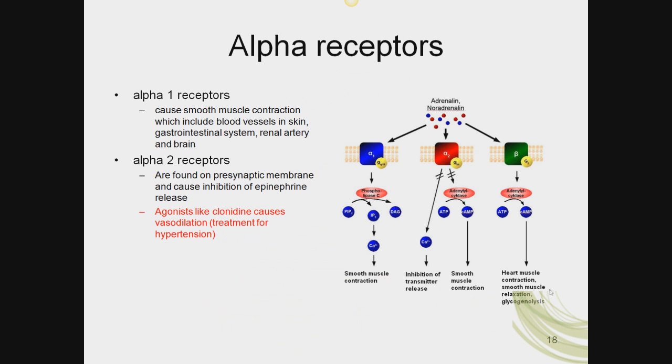Let's talk about the alpha receptors. Alpha-1 receptors, where are they found? They're found on the smooth muscle within the tunics of the blood vessel, specifically the tunica media. We also find them on sphincters that allow chyme or fecal matter to pass through the gastrointestinal system. We also find them in the kidneys, specifically the renal artery, and we find them on blood vessels, like I said, throughout the body, but not all blood vessels.